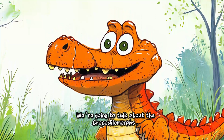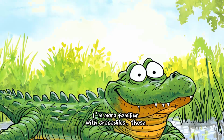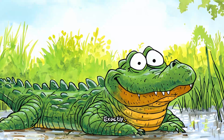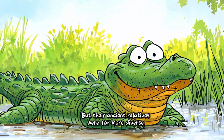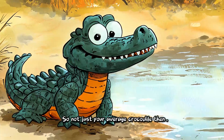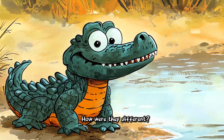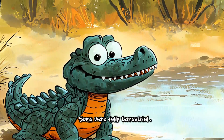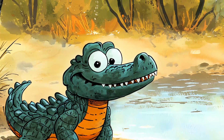We're going to talk about the crocodilomorphs. I'm more familiar with crocodiles, those modern-day reptiles we see lounging in swamps. Exactly. But their ancient relatives were far more diverse and, in some cases, a far more terrifying bunch. So not just your average crocodile, then. How were they different? Well, for one thing, they weren't all confined to water. Some were fully terrestrial. They lived and hunted on land.